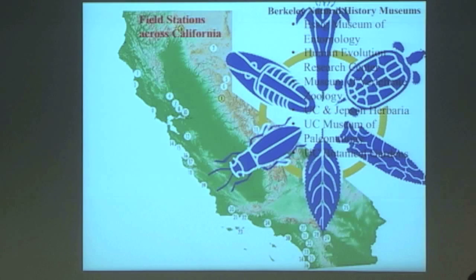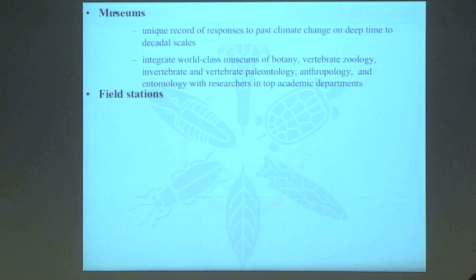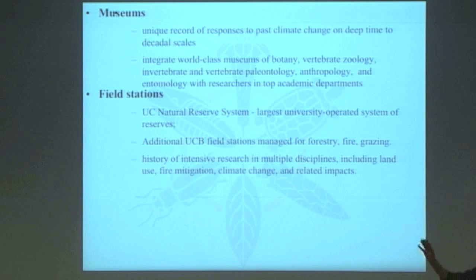In addition to the collections, Berkeley, UC in general, has a whole series of reserves across the state of California. And each of these are very rich biologically and serve as places where we can do research and where we have done research over a variable amount of time. So we've got the museums that have this tremendous record of response to past climate change. And also they go back in deep time with the paleo record. And what we can do is integrate the information across these different museums and bring together researchers in different departments to focus on those collections. This has been our idea. Coupled with that, we've got the field stations that have been examined in terms of forestry, fire, grazing, and disease. And so they have a history of intensive research over the last 100 years, variably depending on the age of the field station.